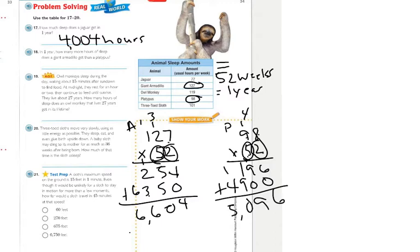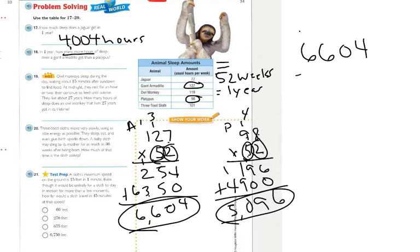So now that I have how many hours an armadillo sleeps and how many hours the platypus sleeps, I need to find out how many more hours. So I'm going to have to do some subtraction here. So I have 6,604 hours minus 5,096 hours. Well, I always put the bigger number on top. And even though I put the larger number on top, in the ones position, I don't have enough ones to subtract the 6. So I'm going to have to take from the tens position.